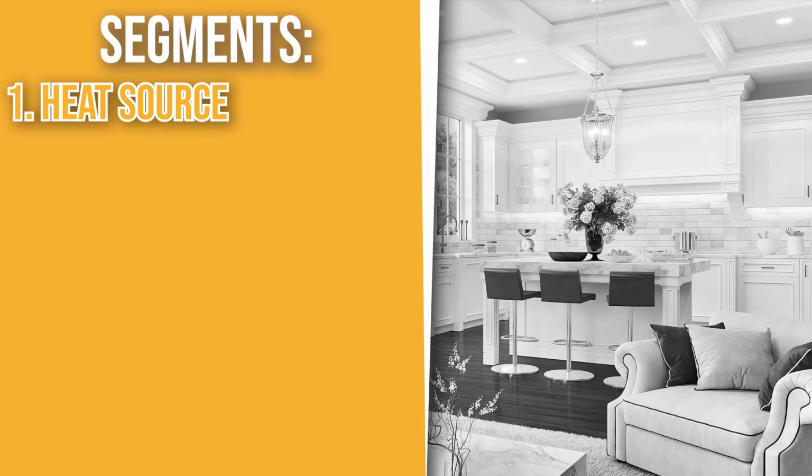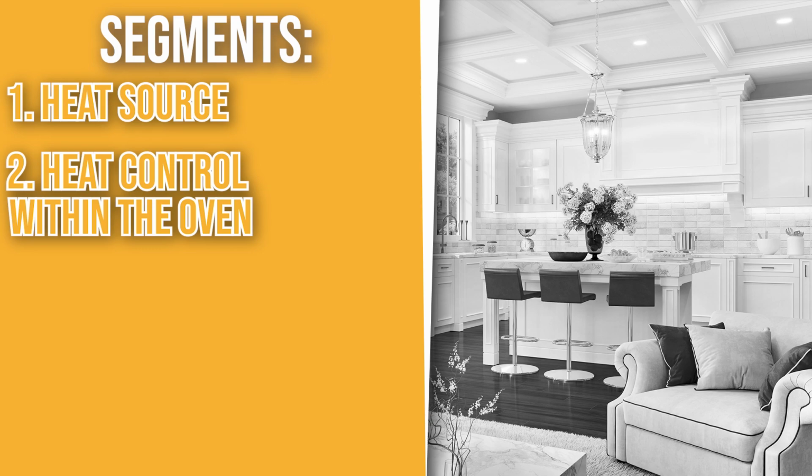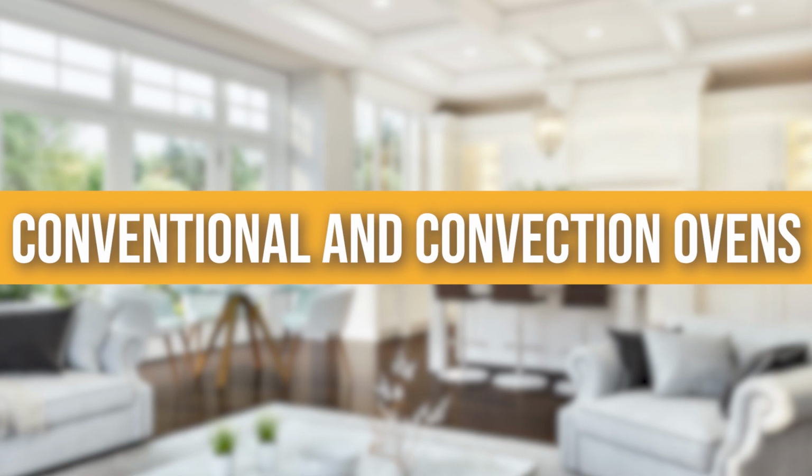There are also ovens which control heat in the oven space differently. These are typically known as conventional and convection ovens. Let us explain the differences for you here now.